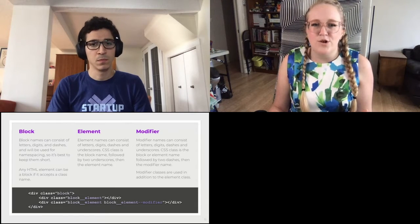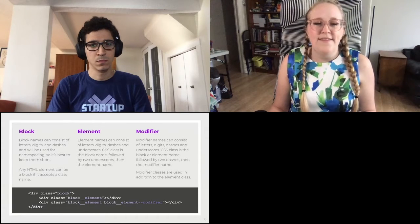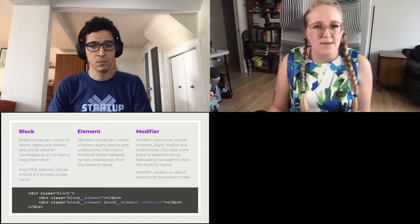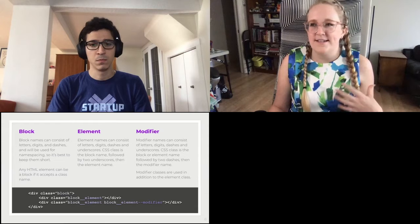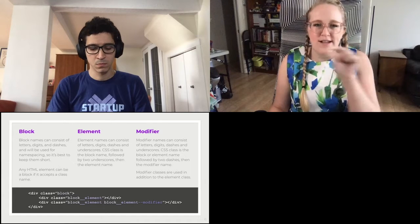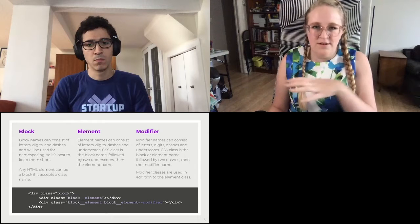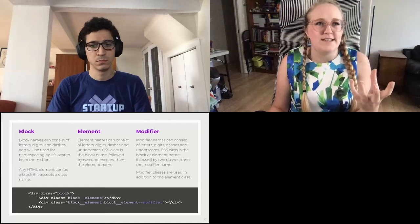So when you're naming your classes, the block names can consist of letters, digits, dashes, and it's used for the name spacing. So it's best to keep that first part of the name short. So something like block or menu or things that are usually one word tend to work the best. Basically, any element can be considered a block as long as it accepts a class name. So in this sense, it's pretty flexible in that you might have block elements inside the block, and you might have other classes with similar block element names further down. But when you put them in your style sheet, they don't have to be included in a hierarchical way. They're all treated as semantically equal.